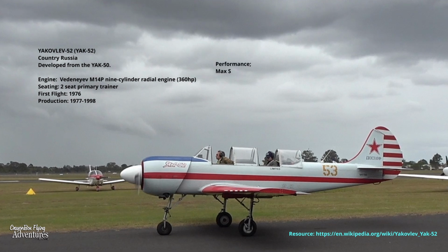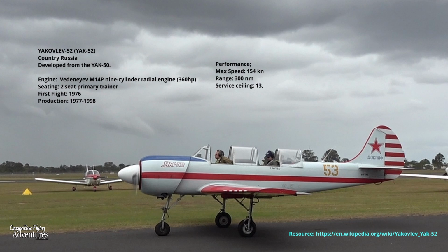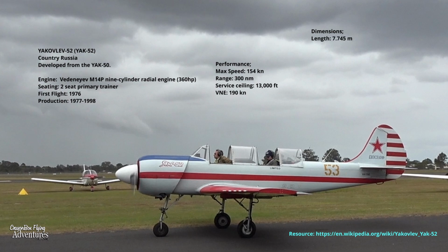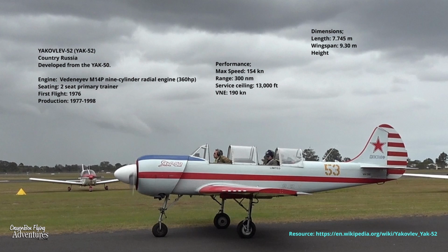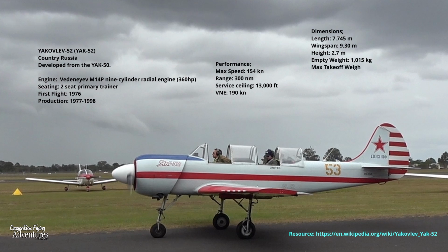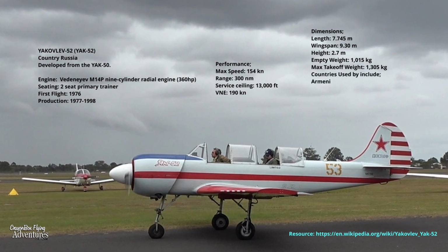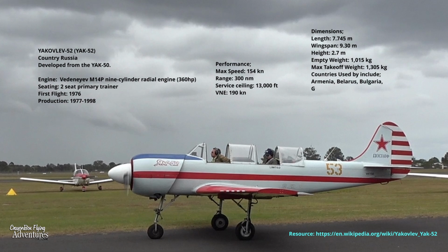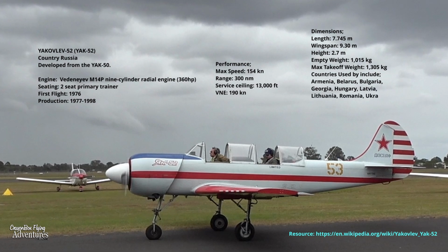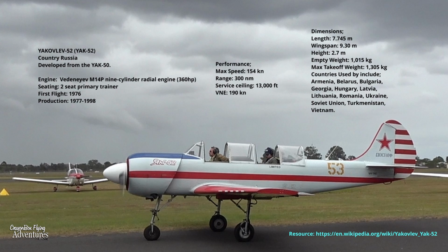Performance, max speed 154 knots, range 300 nautical miles, service ceiling 13,000 feet, VNE 190 knots. Dimensions, length 7.745 metres, wingspan 9.3 metres, height 2.7 metres, empty weight 1015 kilograms, maximum takeoff weight 1305 kilograms. Countries used by include Armenia, Belarus, Bulgaria, Georgia, Hungary, Latvia, Lithuania, Romania, Ukraine, Soviet Union, Turkmenistan, Vietnam.